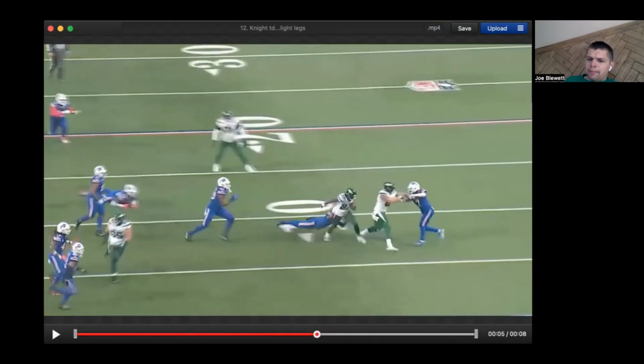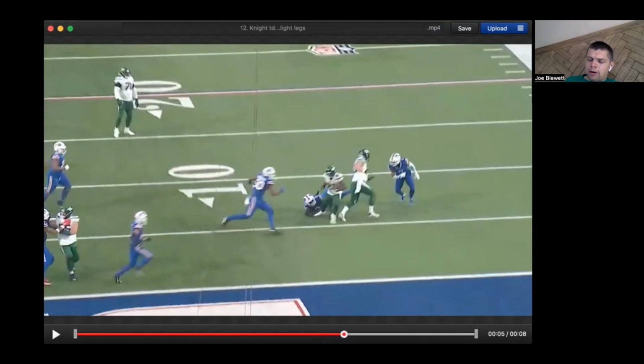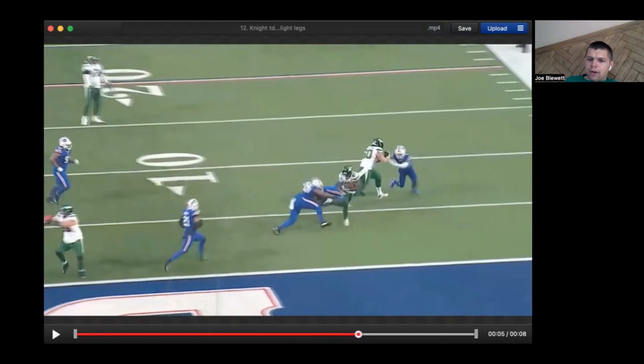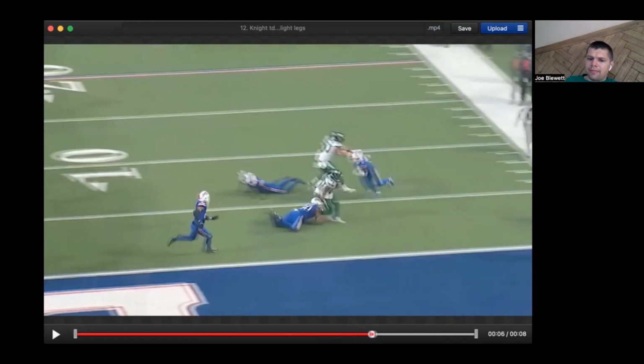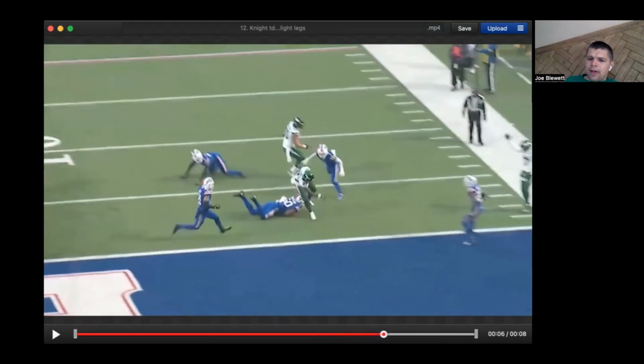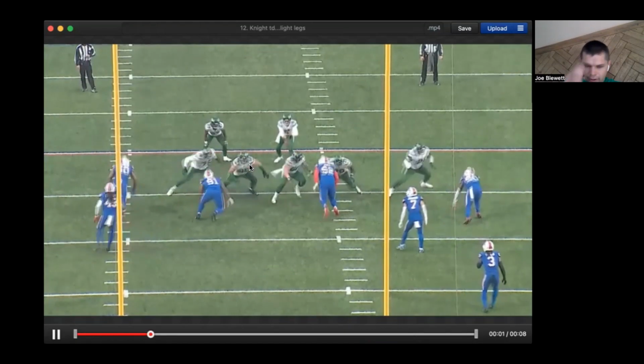Feet get tangled up a little bit. The right foot gets tangled up. Good contact balance, just staying upright there. Another tackle comes through. Tries to pull himself through there. Near leg, pulls himself through, touchdown. Again, good run here for Knight.